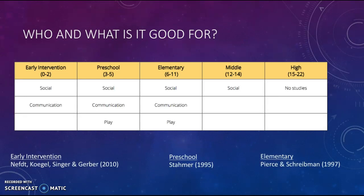So there's research to show its use in early intervention, preschool and elementary school. Middle school, there is some research to show that it's been useful for social communication or social interaction. And for early intervention, it's social interaction and communication. But for both preschool and elementary, there's been studies showing that it's useful in social interaction, communication, and play skills.